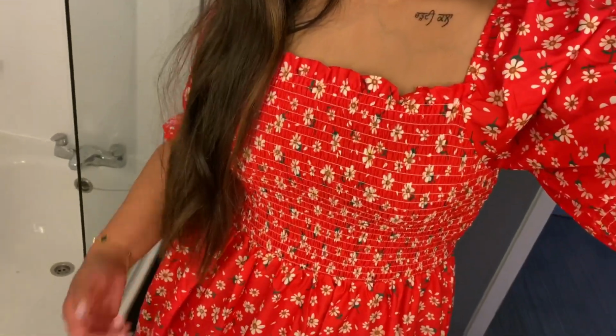So it is a long dress. It's just a long, summery dress from Shein. It's actually really nice. I don't wear bright colors normally, so this is a bit out there for me, being really bright red. But yeah, I actually do really like it.